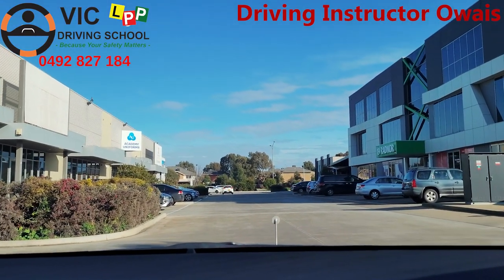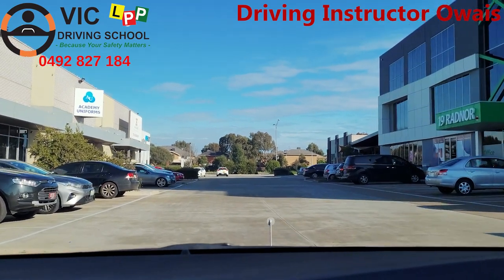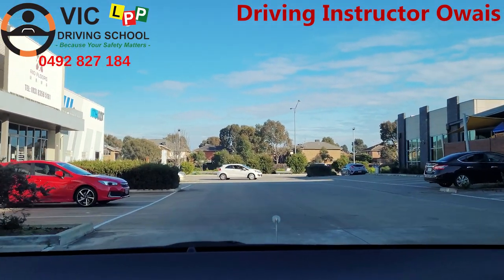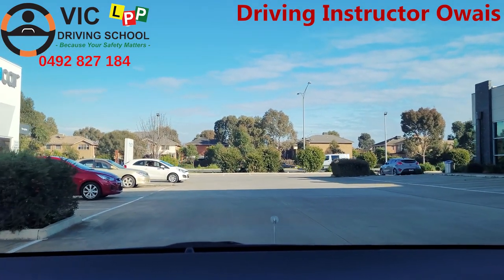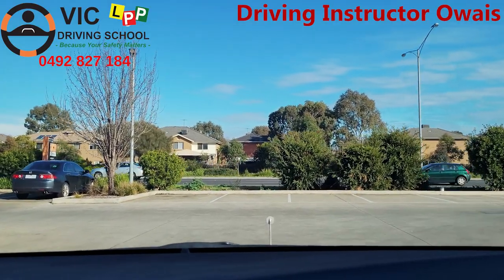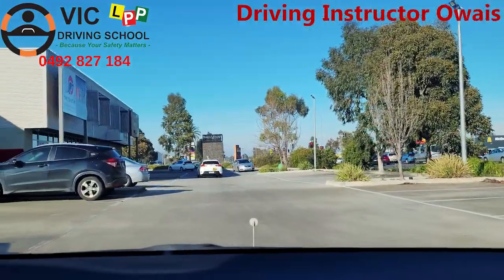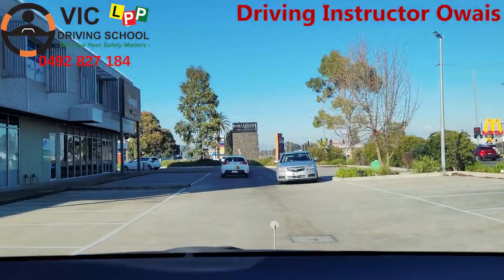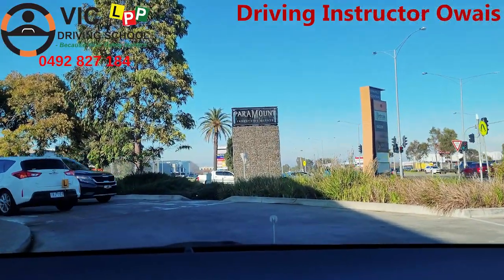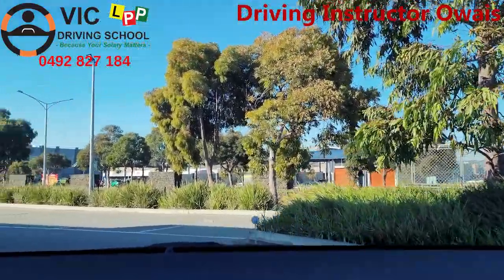Slow down here. Very important point because any car can come from both the sides, and when it is safe, yes, we will move. Turn left at the end after my car sign. Follow the road to the left. And where safe, park your vehicle.